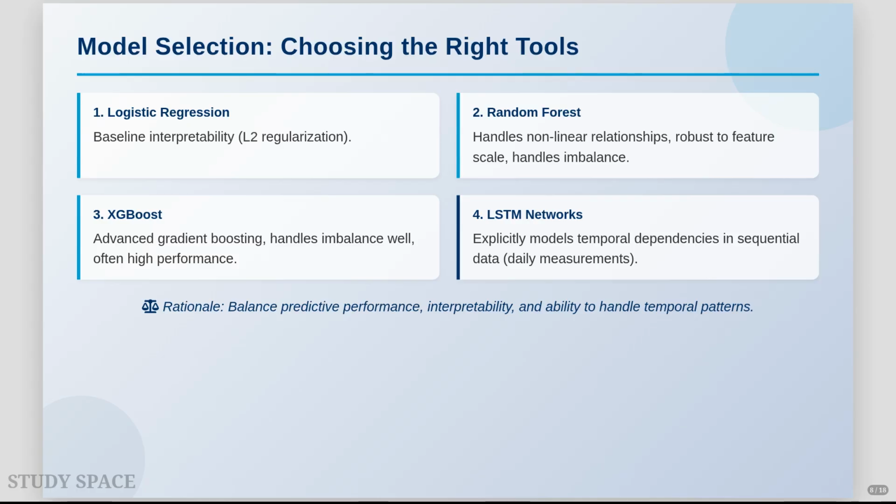Okay, time to pick our weapons. We evaluated 4 different types of machine learning models. First, logistic regression. This is like the classic detective, straightforward, easy to interpret, gives you coefficients showing how much each factor contributes. It's our baseline.